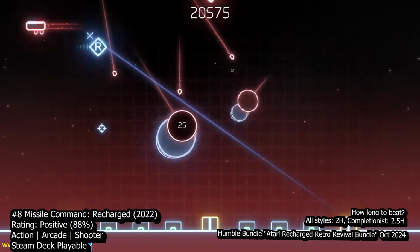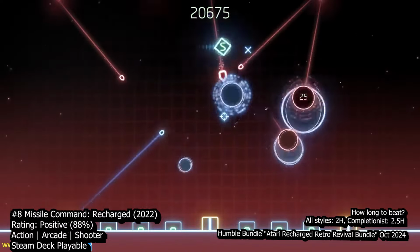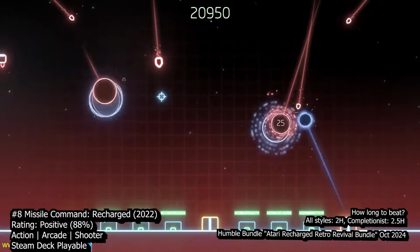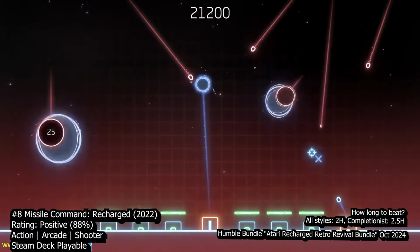The gameplay is fast-paced and unforgiving. You'll need quick reflexes to predict enemy missile paths and fire counter-missiles in time. Power-ups help shift the odds in your favor, like larger explosions or screen-clearing bombs, but you'll still need to stay sharp.